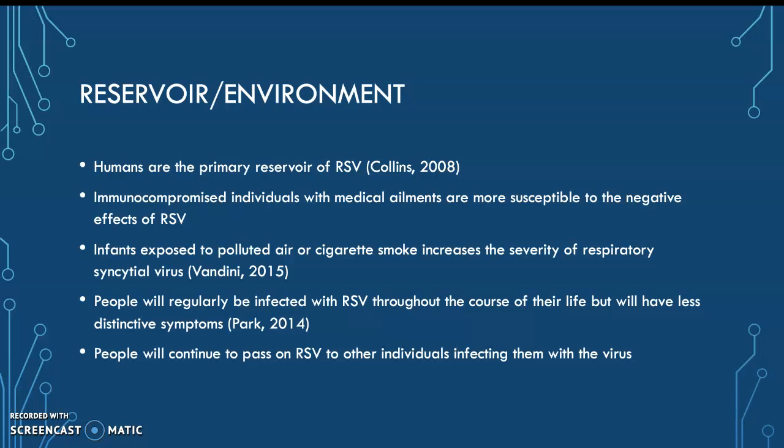Reservoir and environment. Humans are referred to as the primary reservoir for RSV. Individuals who are immunocompromised or have medical ailments will be more susceptible to acquiring RSV and experience much more negative effects of it. Infants who are exposed to cigarette smoke and polluted air will have increased severity of RSV and become more susceptible to acquiring this disease.